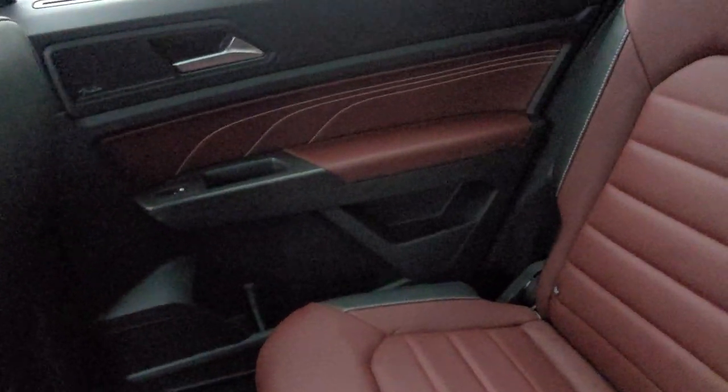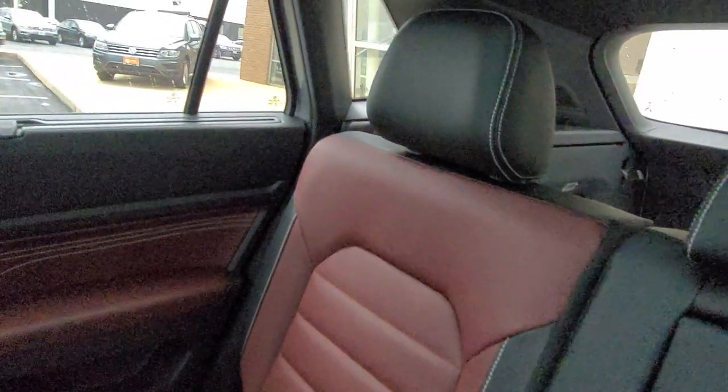There's a look at the door inset on the other side, passenger side rear, I should say. And then there's a look at your storage bin down there as well. The panoramic sunroof does go all the way over my head right here, or just to my head here. You do have side lights on the side here that are LED as well.